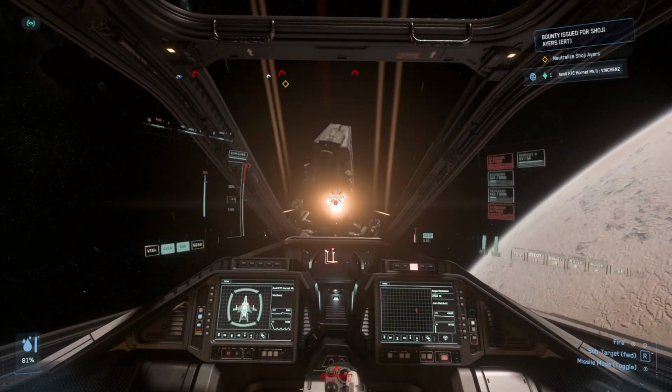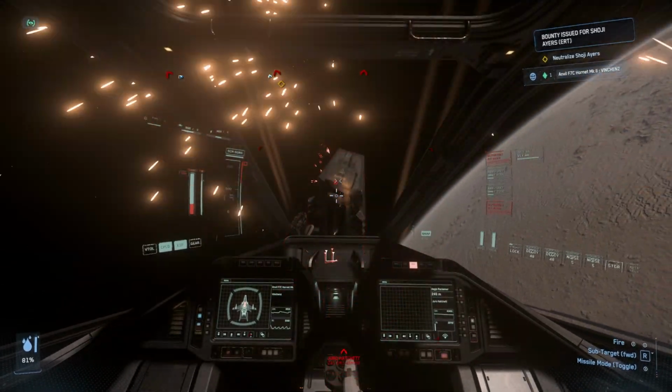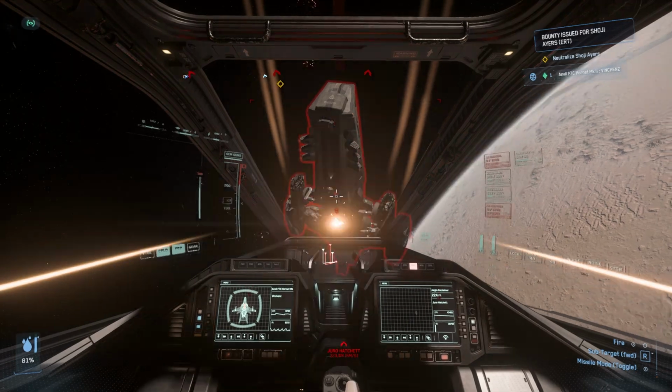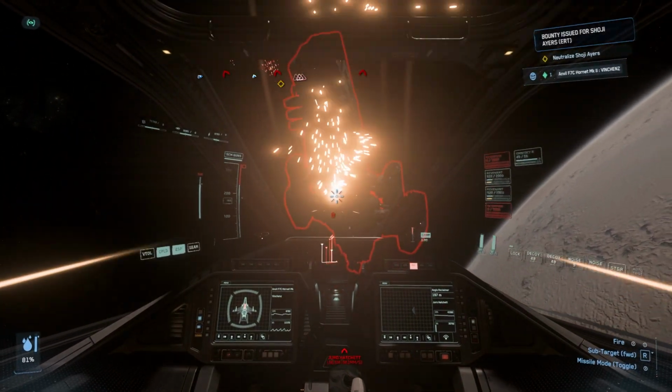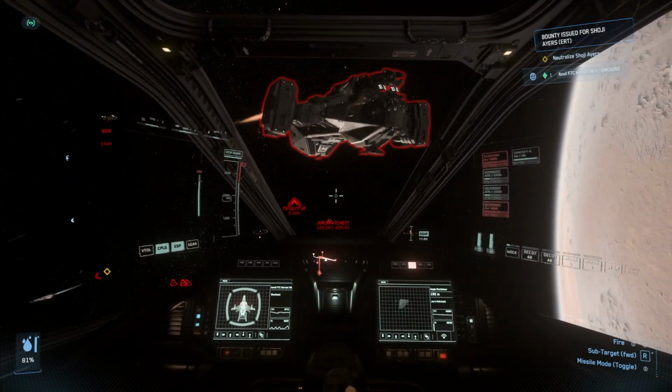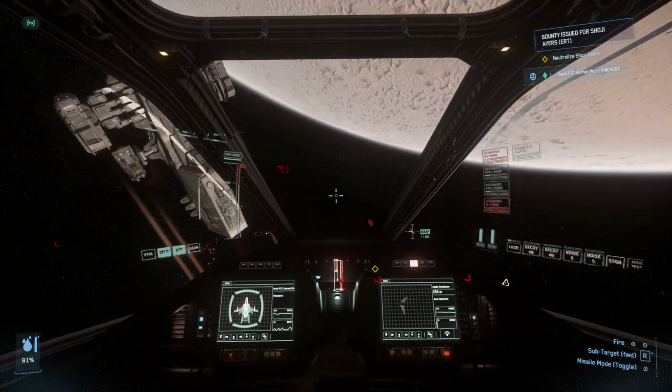So here we're trying to take down the Reclaimer. We're just hitting him in his soft underbelly. We don't really know if it's doing much damage because obviously in the target screen the bigger ships at the moment are bugged and you can't see their shields, or the hull, the state of the ship, you just can't see anything. You just have that blank screen, so that's a bit annoying.